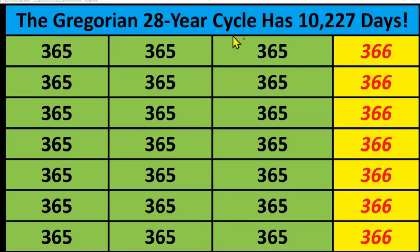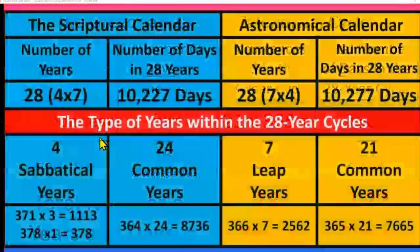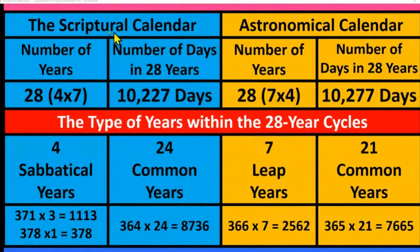We have, again, the Gregorian 28-year cycle, 10,227 days. You know the math of the cycle. You can compare now the scriptural cycle in the blue. We have 28 years, 4 times 7, 10,227 days. Then we have the astronomical satanic cycle, 28 years, 7 times 4. You see the difference here? It gives you 227 days. We have 4 sabbatical years and 24 common years. These are the sabbatical years, and these are the common years. And then the Gregorian calendar has 7 leap years and 21 common years.